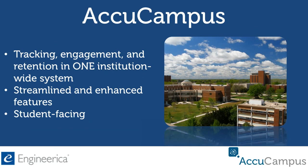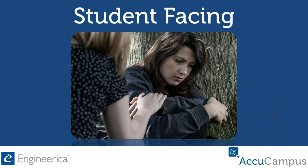Plus, we did something we weren't seeing in other retention systems. We added student-facing features. Let me give you an example of why it's so important that your retention system be student-facing. Here we have 2 roommates. We'll call them Marcia and Fatima. Lately, Marcia has been noticing that some things with Fatima are pretty off, and she wants to help.